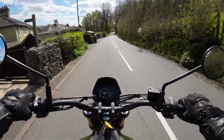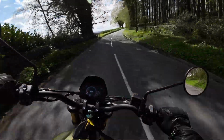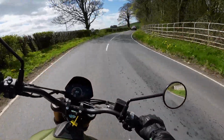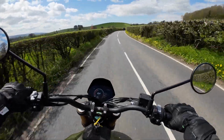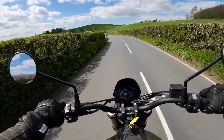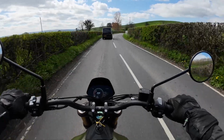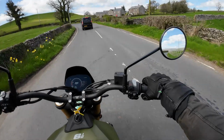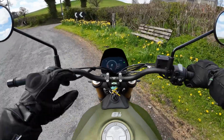Trouble is, it's on a nice bend. The trouble, isn't it? It just keeps catching vehicles up. It's very, very sure-footed, this bike. Look at that. Tell you what, we'll stop here. And we'll have a little walk round. Oh, side stand's miles away. There you go.